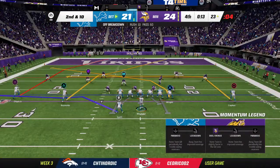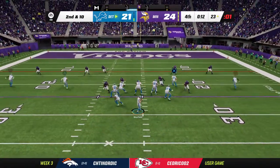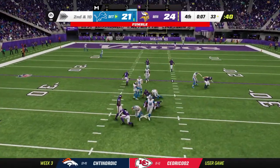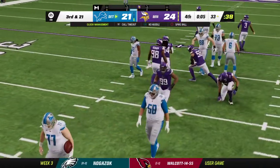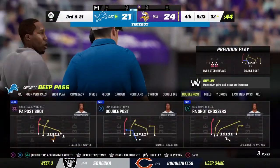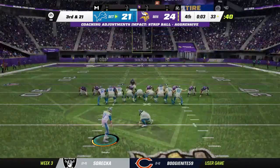After the incomplete pass, here now is 2nd and 10. Here's Baker. Oh, no, he lost the football. And the offense will get this one back. Boy, that could have been catastrophic at this late stage of the game, but they avoid disaster. And a timeout comes in. The whistle's blown with 3 seconds remaining.